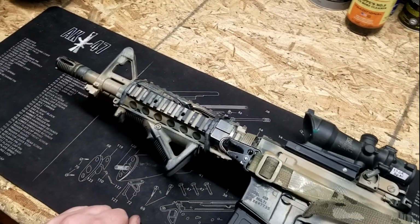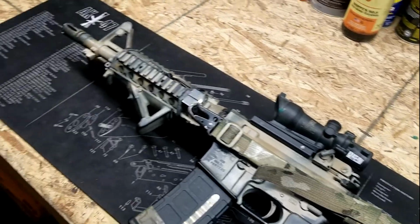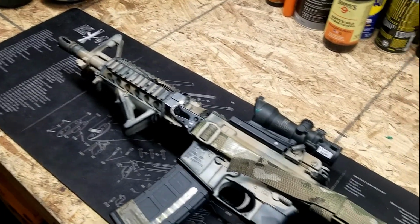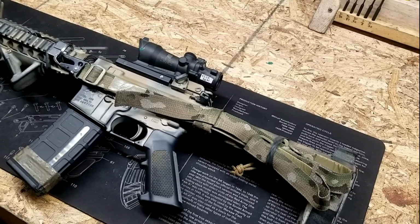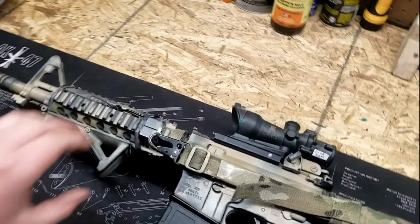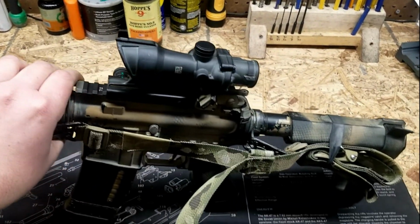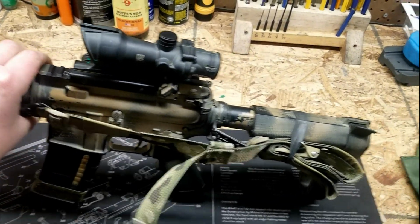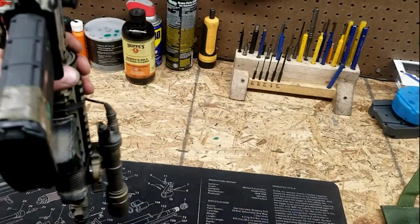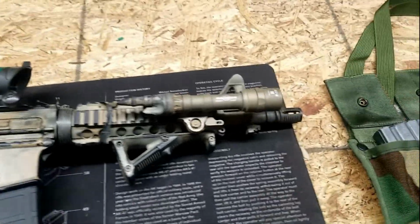So again, a little bit outdated, a little bit behind the times in terms of the optic, having the quad rail and the front sight base on it. You could definitely do a better job in terms of making it more lightweight, having a better, more relevant optic these days. But it still gets the job done, and again, it just feels like going home when I pick up something in this kind of configuration. Still rocking the A2 pistol grip on both.